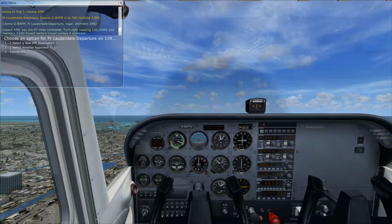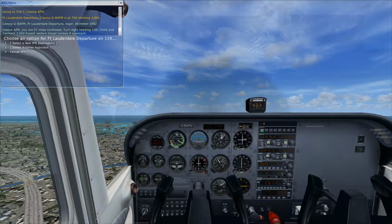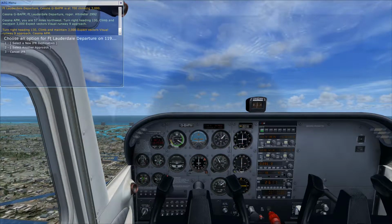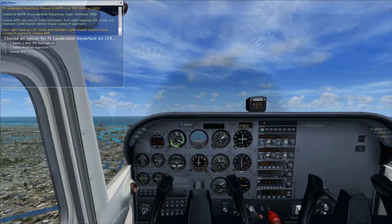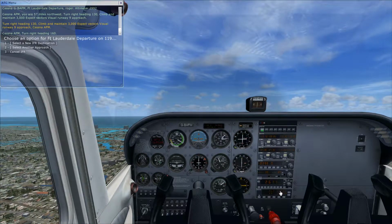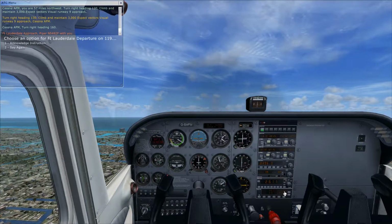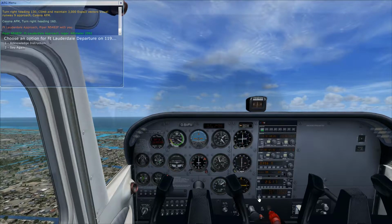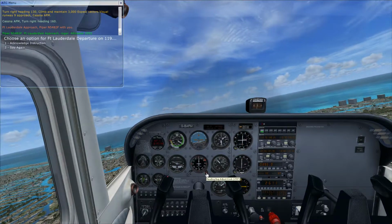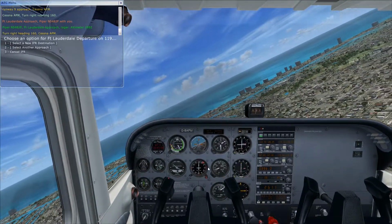Alpha Foxtrot Mike, you are 7 miles northwest, turn right heading 130, climb and maintain 3000. Expect vectors visual runway 9 approach. Turn right heading 130, climb maintain 3000, expect vectors visual runway 9 approach, Cessna Alpha Foxtrot Mike. Cessna Alpha Foxtrot Mike, turn right heading 160. Fort Lauderdale approach. Piper, November 5482 Foxtrot, with you. Piper, November 5482 Foxtrot, Fort Lauderdale approach, roger, altimeter 2992. Turn right heading 160, Cessna Alpha Foxtrot Mike.